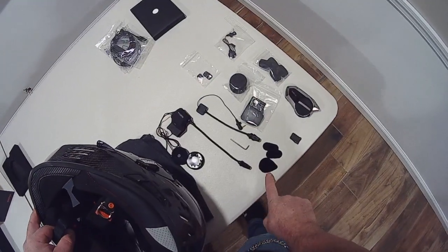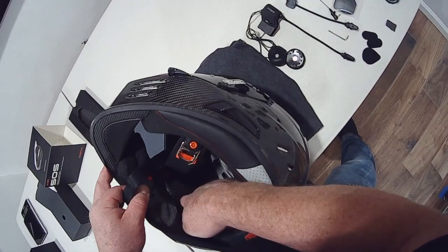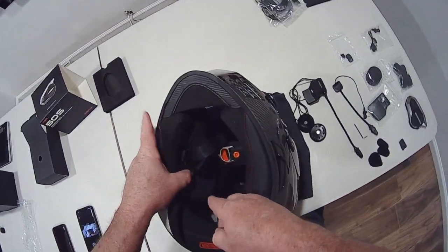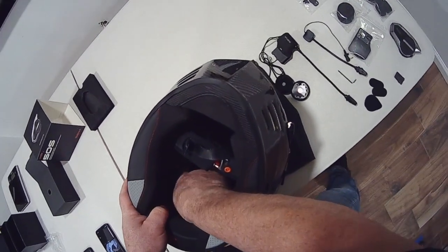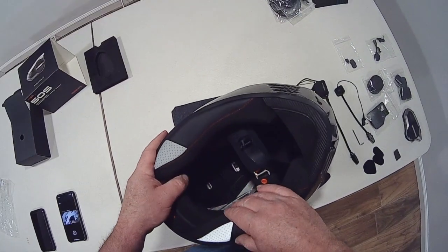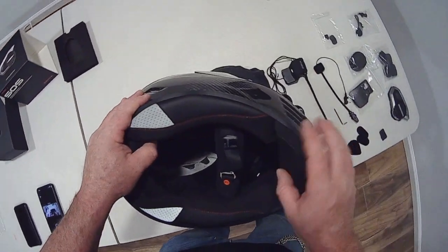We're going to use the supplied adhesive Velcros, because there is Velcro on the back of both of these speakers. So we're going to install those on the indents there. We're going to run the wires along the back of the helmet underneath this rubber grommet. Some guys sometimes run it along the padding on the bottom here, but I just don't know if it's going to move or shift around. I figured it'd be easier just to run it along that back side of the rubber grommet.